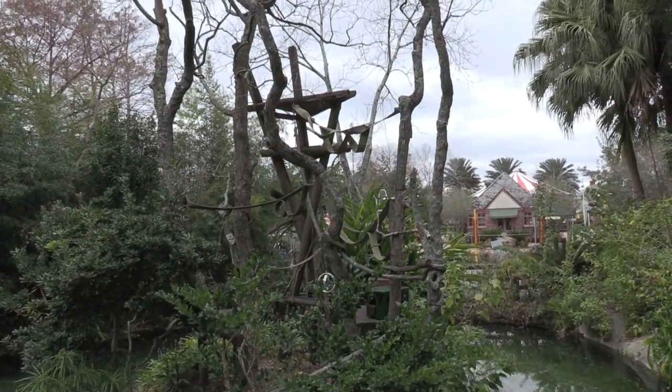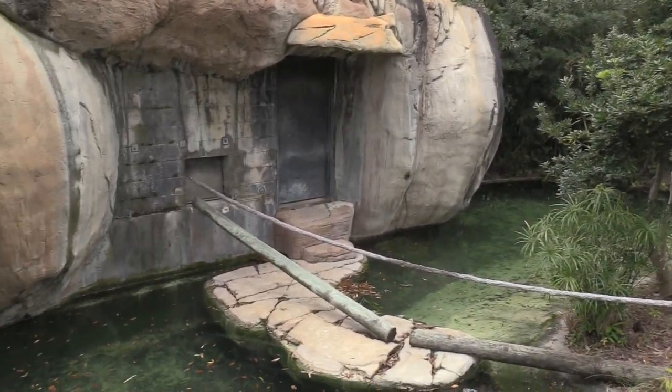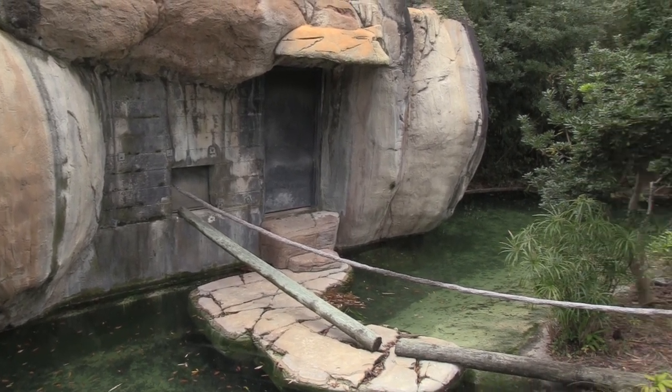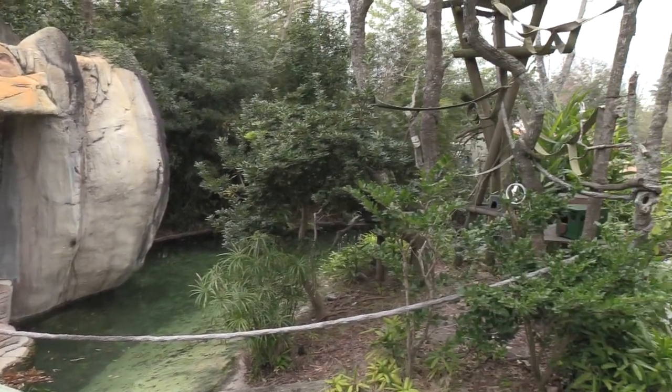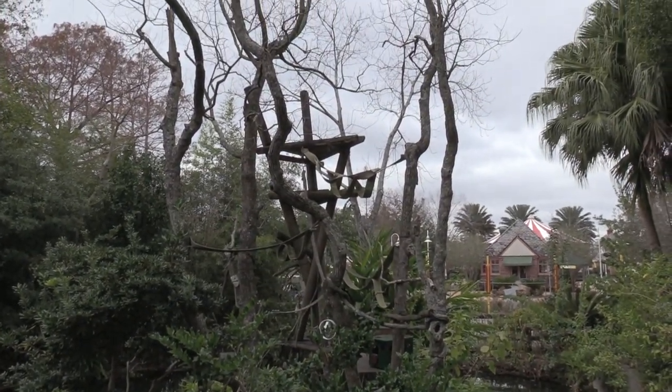Alright, golden lion tamarin. This is their habitat. You can see their inside habitat is not open just yet, so it's probably a little too cold for these animals to be out. So I'll check back a little bit later when it warms up.